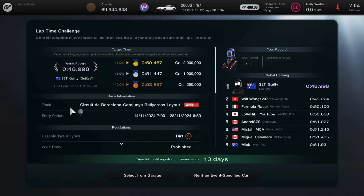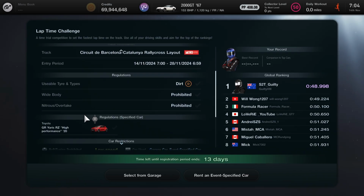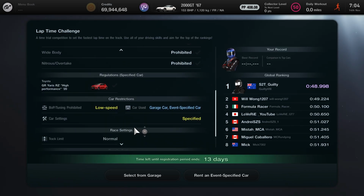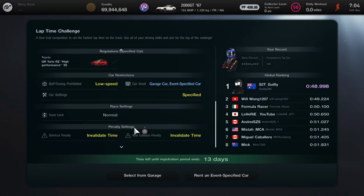So we have the Circuit de Barcelona Catalunya Rallycross Layout. The entry period for this one is the 14th of November 2024 until the 28th. Usable tyres are dirt, wide body prohibited, and nitrous and overtake prohibited. Of course, it's a specified car with the Toyota GR Yaris. BOP is low speed. You can choose from a garage or event specified car. Car settings are specified, track limit is normal, and shortcut and wall collision will invalidate your lap times.